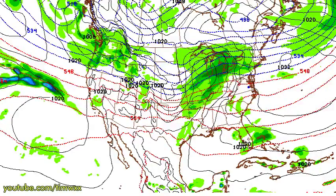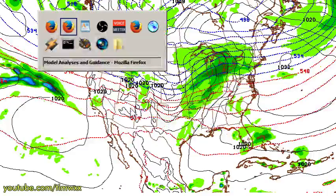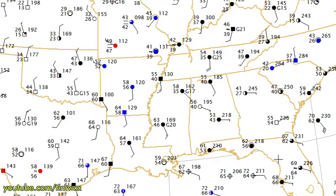So using that principle, maybe something like that from basically West Virginia to Texas to California. Now you could place it further south. In this case, I'm placing it where the tighter gradients are, but that's really where the surface chart is important. So let's scroll on over there and check out the surface conditions.